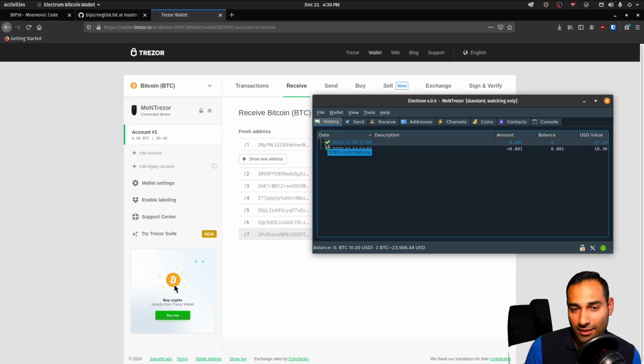So you can see here that this has 3,280 confirmations as of now. That will continue to increase, but once you receive one confirmation, it's pretty good. Once you receive 6 confirmations, it's considered in the Bitcoin network as final, that will never be reversed.